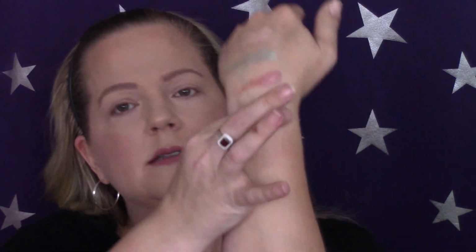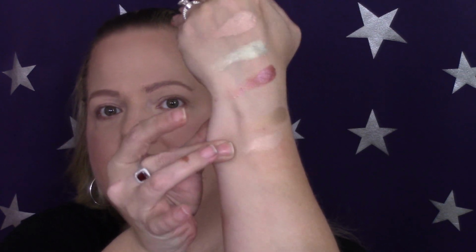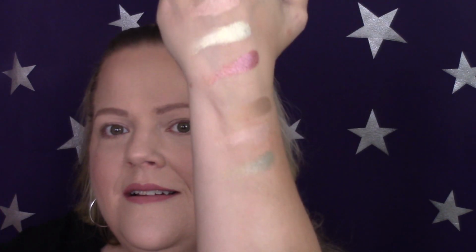Okay, Laurel, Radiant, and Ivy are next. So here is Laurel, Radiant, and Ivy. There we go. There are those. So pretty. Ivy is a little light. I do believe that that is one of the topper shades that they were talking about. Although I'm sure if you put it on with a finger or a wet brush, it would come through beautifully.